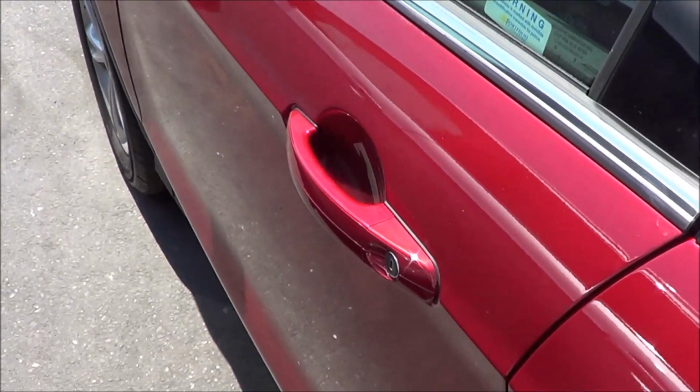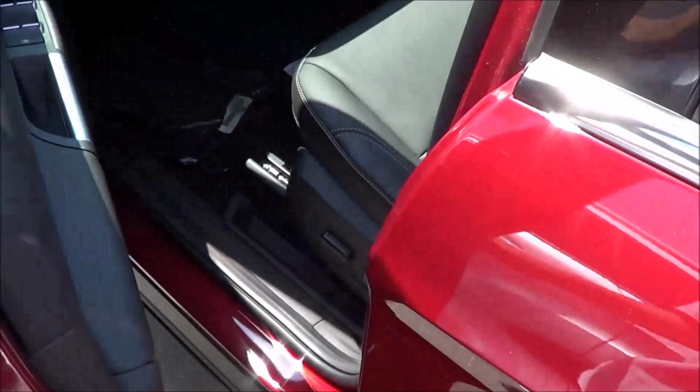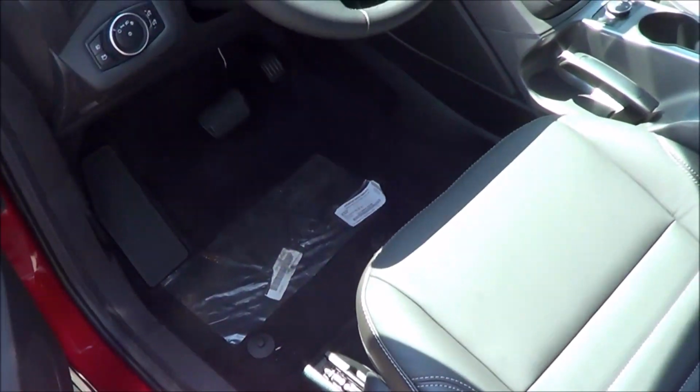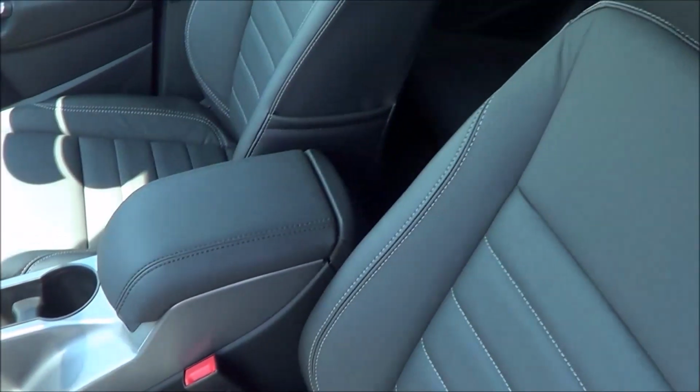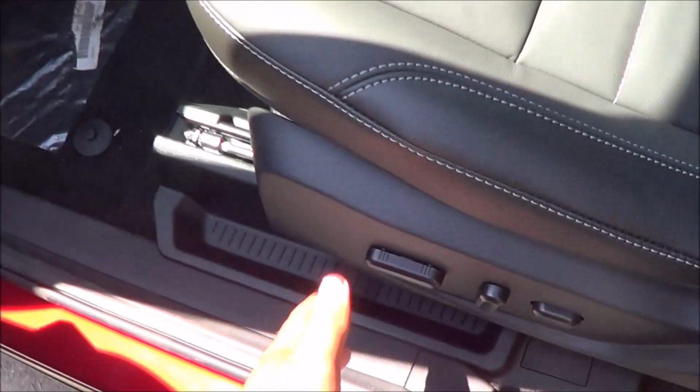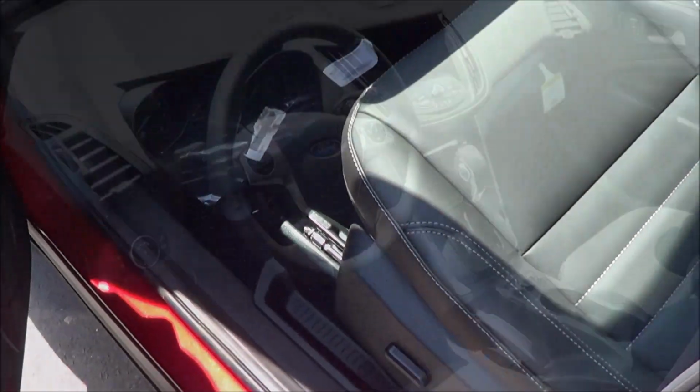Now, it's the ruby red metallic exterior color. Very pretty color here. We do have a black leather interior too. Power driver seat with power recline and power lumbar.